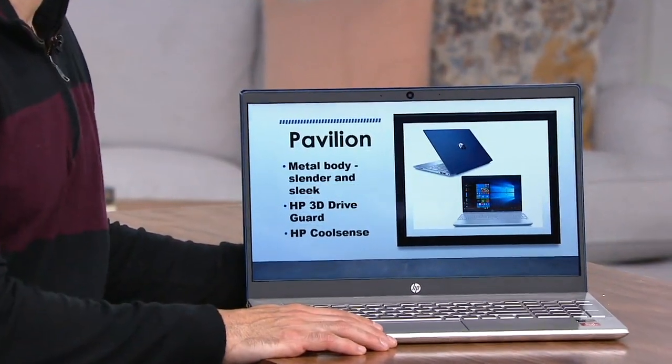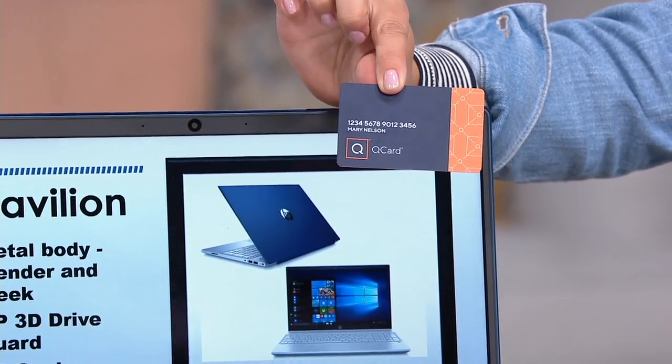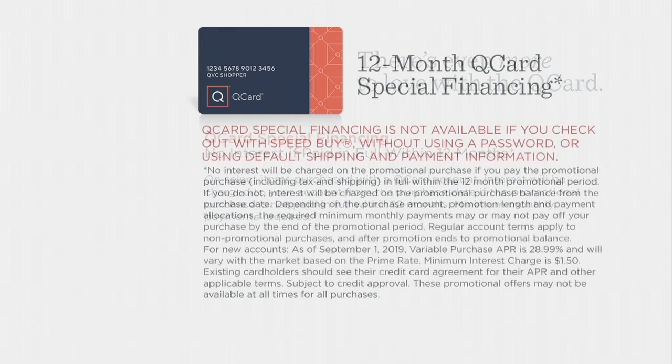So for $629.94, you get this computer, the touch. You get it for an easy payment of $104.99. If you want to use your Q card, and here's what that looks like. Q card allows you to do 12 months of special financing with this. So in the case of without Office, it's around $52.50. If you want to get the with Office version, then your payment a month ends up being around $56 and change.